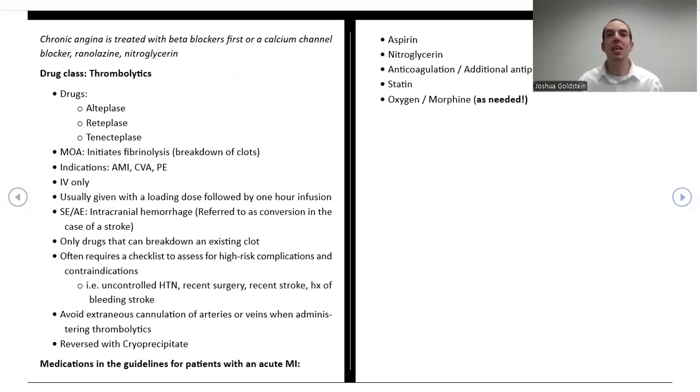Next, if the patient is diagnosed with an acute MI and they're heading off to the cath lab, almost always they're going to get put on an anticoagulant such as heparin. They may also get put on an additional antiplatelet, meaning in addition to aspirin, and that would usually be clopidogrel or ticagrelor, more commonly known as Plavix or Brilinta. Again, that depends on the cardiologist and the healthcare system. The antiplatelet and the anticoagulant are to prevent further strokes and heart attacks, not to fix the current one.